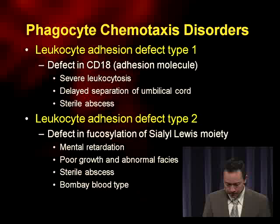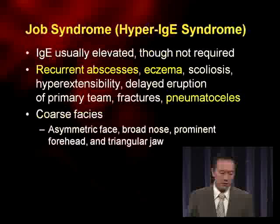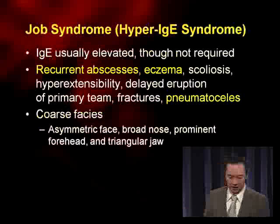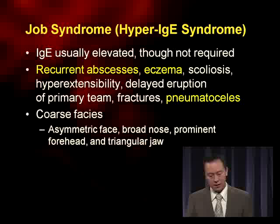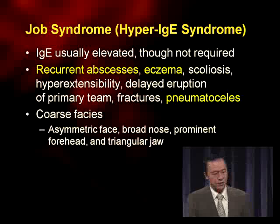Okay. Now we'll talk about some of the phagocyte killing defects. Right. Job syndrome, or hyper-IgE syndrome, okay, is the name. It's also called Buckley-Job syndrome. And where the name comes from is the biblical character Job, who was smitten by Satan and was cursed with all these boils all over his body. And so that's where the name comes from. These patients have abscesses and boils all over their body.